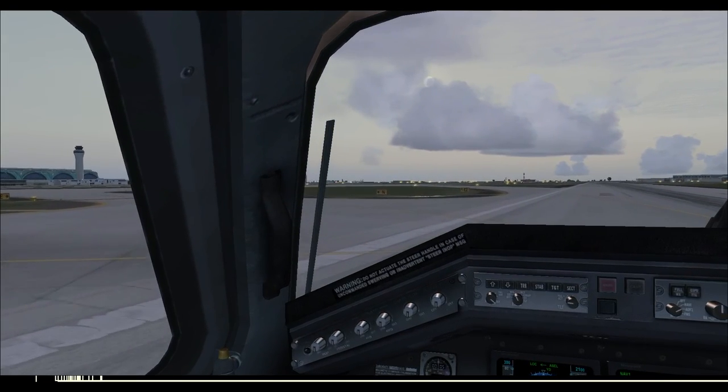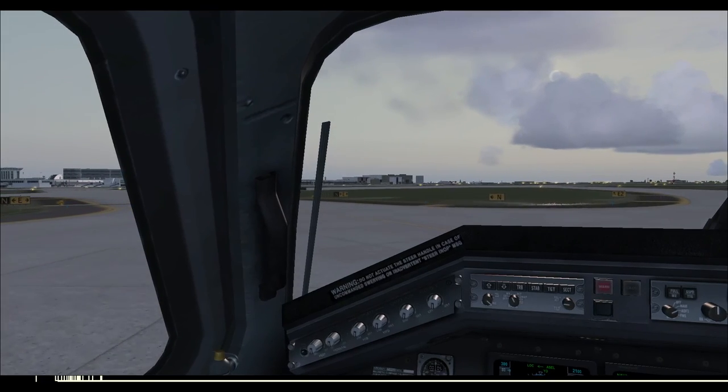Lindbergh 6199. Ladies and gentlemen, we have arrived at our destination. Please remain seated with your seatbelts fastened until we stop at the gate, when the captain turns off the seatbelt sign. We hope your flight was a pleasant one. Thank you.